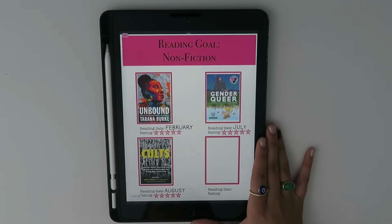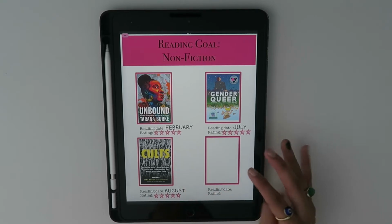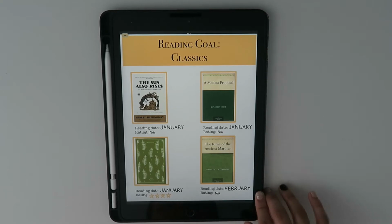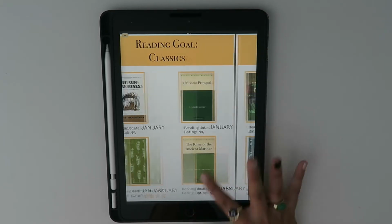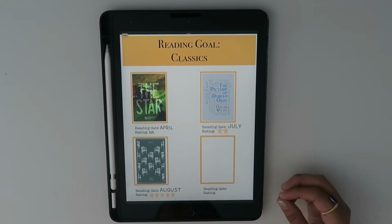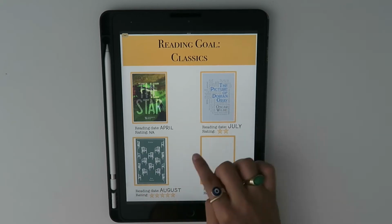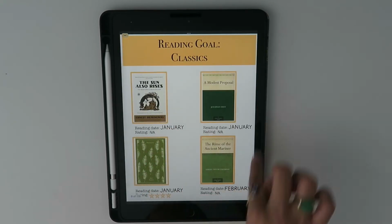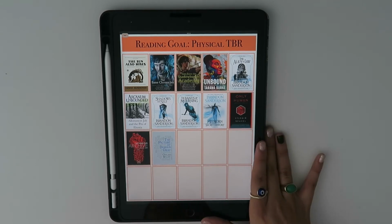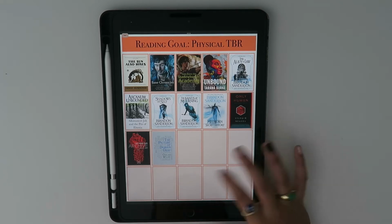So next I have my reading goal for nonfiction, and again, I'm doing pretty good. I've read 3 out of 4. So here's my reading goal for classics. I have already crushed this one, mainly due to my job, because I teach English literature and I teach classic British English literature, so you know, I'm doing pretty good. Although these 2 I did read just on my own, and these were all for work. On my reading goal for physical TBR, I'm doing pretty good this year. I've already surpassed my number from last year, so this is pretty great.